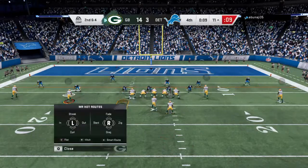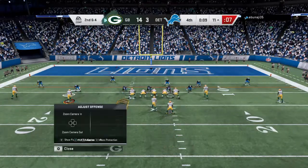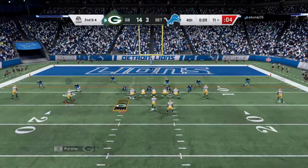the run. Hey, Charlie. Hey, 25 to Mike. We're going 20. Here we go.